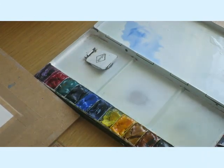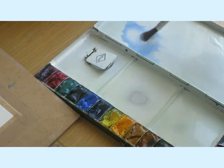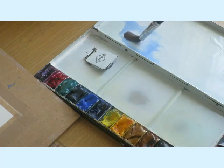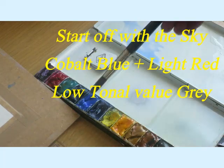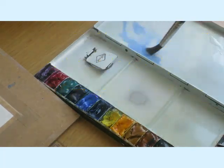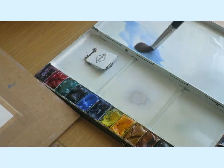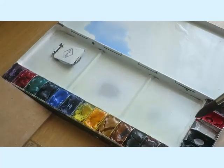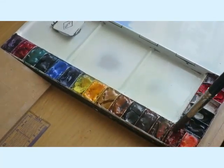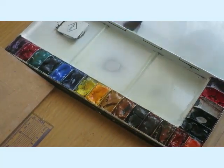So I'm going to start off with the sky, and I'm going to make a big watery loose value colour of grey, and I'm starting off with some cobalt blue, as you can see, and I'm going to add some down in the corner here, if you can see it, some light red. Yeah, that's far too strong, but it's getting there.